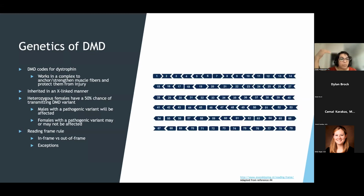But one of the things that we do in our clinic when we see kids with possible Duchenne muscular dystrophy is look at something called the reading frame of the DMD gene. What you can see to the right here are 79 exons of the DMD gene, and exons are just the coding portions of any gene. For the DMD gene, it's pretty large. It's actually the biggest gene in the human body. It contains 79 exons, and I like to think of it as puzzle pieces being fit together, or even Lego pieces.